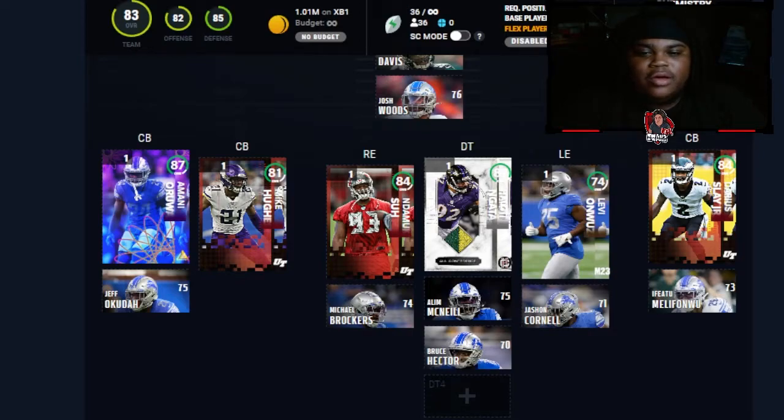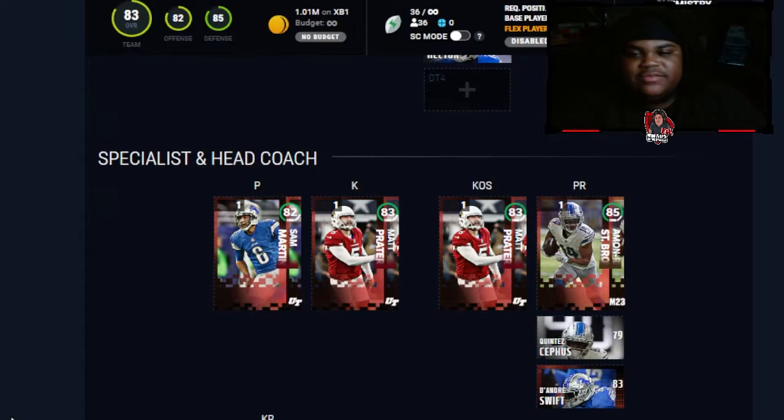Back to 75 overall, Khalen McNeil. Then you have 70 overall, Bruce Hector. Moving down to special teams and nickel. If this is a team you plan on running, you would have Sam Mills as your kicker, and you have Matt Prater as your punter. I'm going to show you guys how I'll run my nickel package, who I would have for my power, and also who I would have for my third down back.